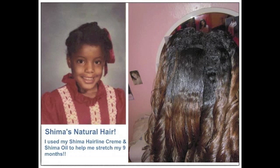The crinkle set or the twist out. All right. By braiding or twisting your hair using my Shima hairline cream, you can create this wavy, crinkly look that helps to minimize the different textures of your hair. This means that this will help camouflage, hide the relaxed part of your hair with the natural part of your hair. So basically it all looks the same texture. All right, so this is a great style for that if you want to wear your hair out and you don't want the relaxed portion showing.